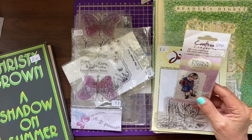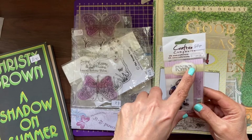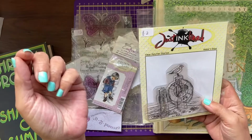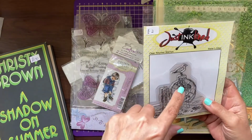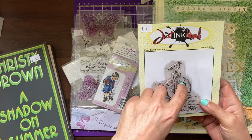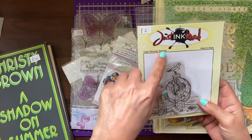Something I'd never ever buy is this little boy stamp, but I know that some people love images of children in their junk journals, and this was only 50p. So it's worth me having a go at trying to use it for the sake of that money. I mean, 70 cents. This is a seaside seagull, again, £2. I don't know how close that is to brand new pricing. I know that if I went to AliExpress with shipping and customs, I'd probably end up paying something like £3, but that's AliExpress and that's waiting 2 months for a delivery.